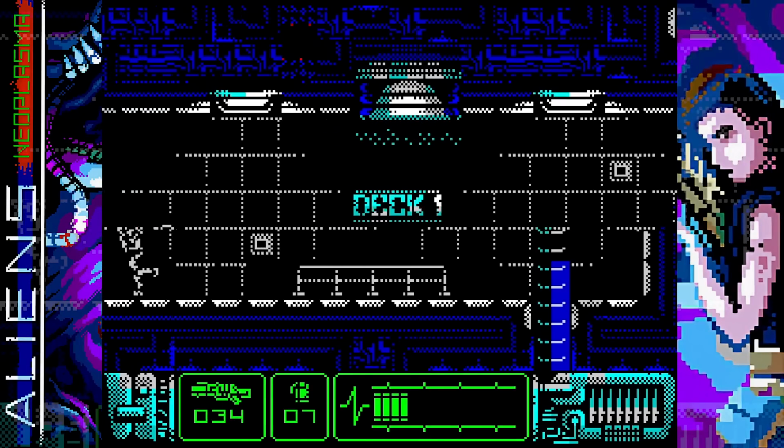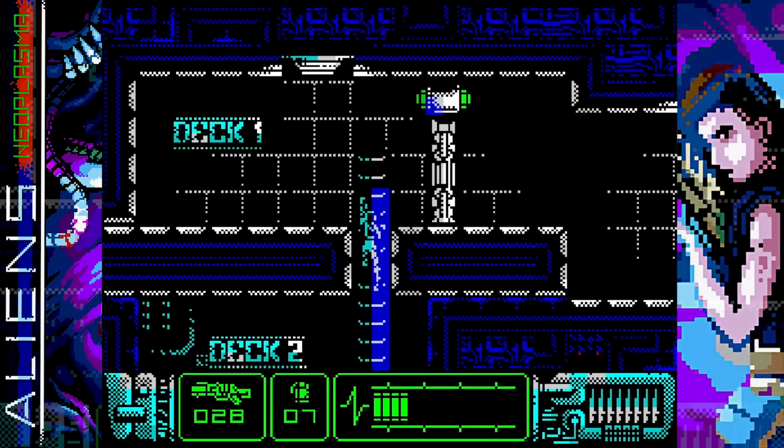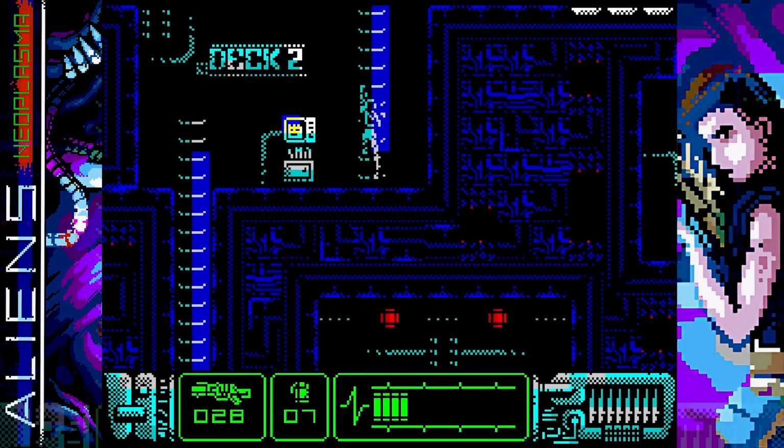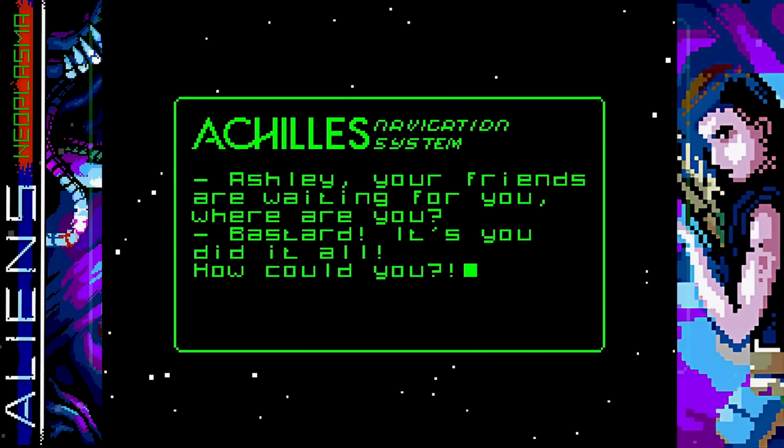I'm not gonna say that this is a full-on Metroidvania because you do not get any new abilities. Instead, you have to progress through the maze-like ship and find computers which will open previously locked doors and prompt more dialogue scenes with the AI.